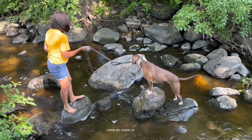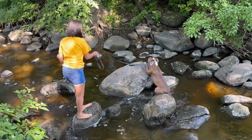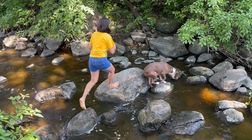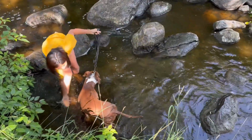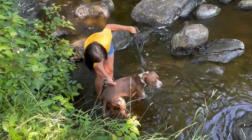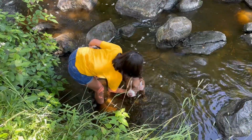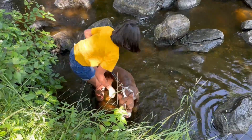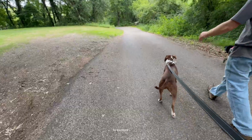Also scared of the water. Come on. Okay, let's clean you. Look. He's just not even acting anymore. Okay, wait a minute. Dogs are so happy to explore.